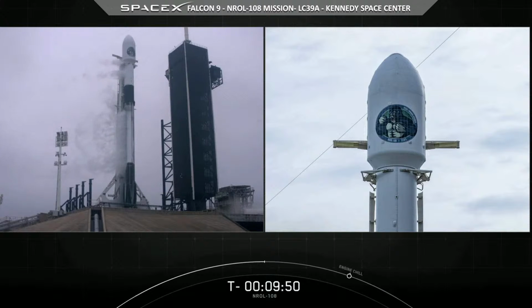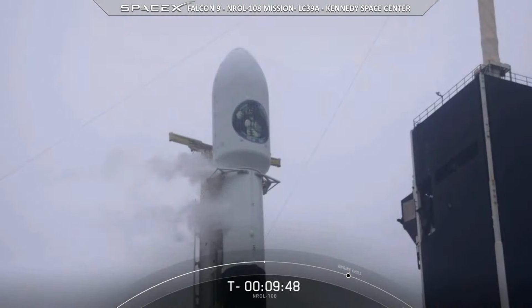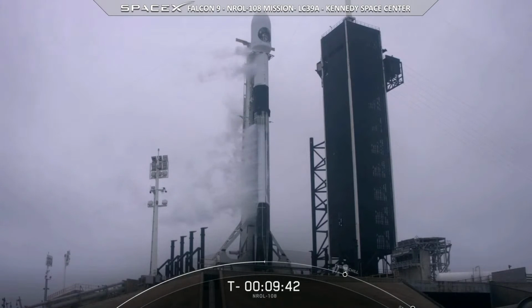And finally, the large truss structure next to Falcon 9 is called the Transporter Erector, also known as the TE. Its job is to roll Falcon 9 out to the launch pad, raise it to a vertical launch position, and also route power, fluids, and communication to both the rocket and the satellite.